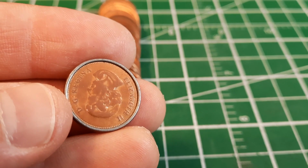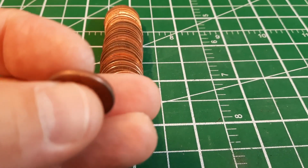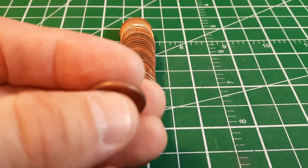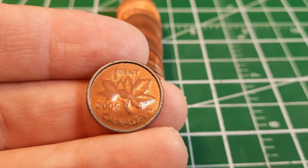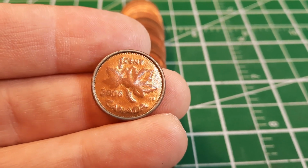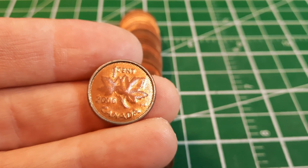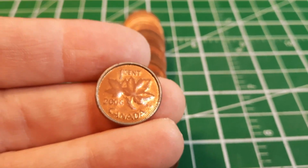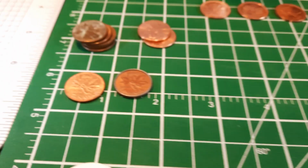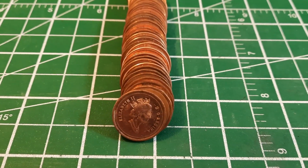I'm almost certain this is post-mint damage, but I'll look this up and see if I can find any similar examples. If you've seen anything like this before, or if you think you know what happened to it, please let me know in the comments for sure. This is a curiosity. I'm going to put it in the finds here anyhow as something interesting, and we'll keep on looking through our pile.